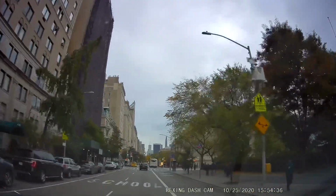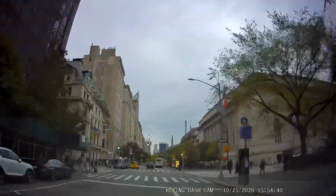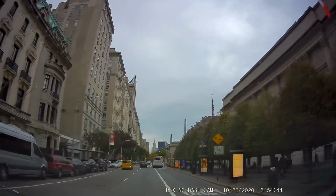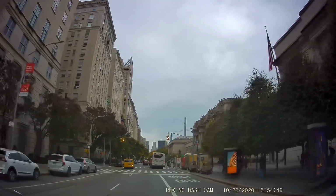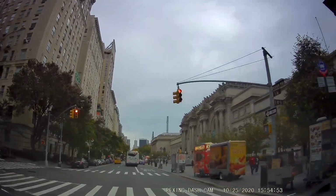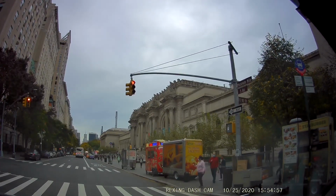Wow, so I could have gone through there, but there was a bus blocking me, I didn't see. That's a shame. What's this to the right? Let's look it up. The Met, 5th Avenue. Okay. Pretty insane. There's a fountain out front.